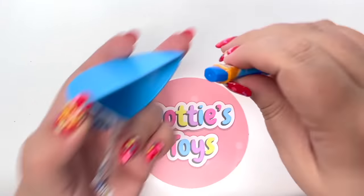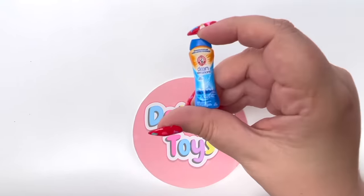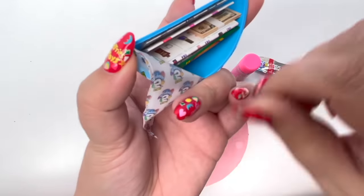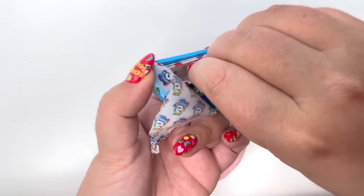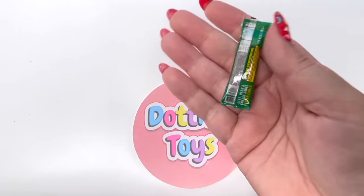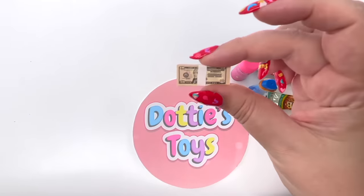Ooh, it's a little stuck there. So this is a repeat for me. We have the Clean Sensations. All right, here is that collector's guide. Let's see if we got 100. Well, before we check that, let's take out our Bomb Burrito. Again, I have all of the Bomb Burritos. And here is our money, and we have the 10.